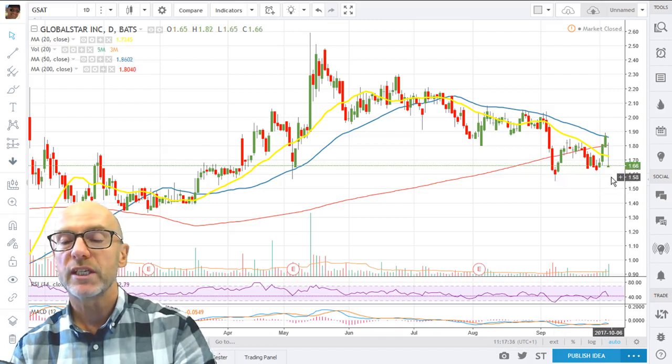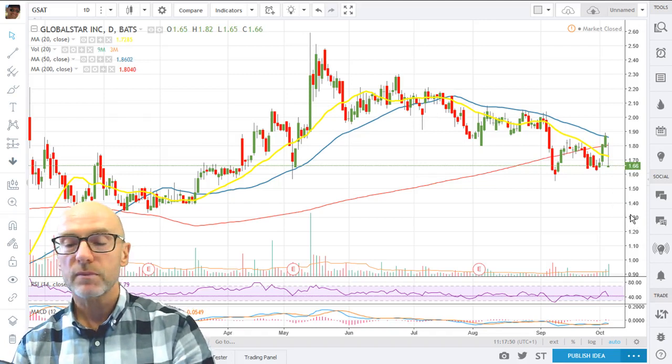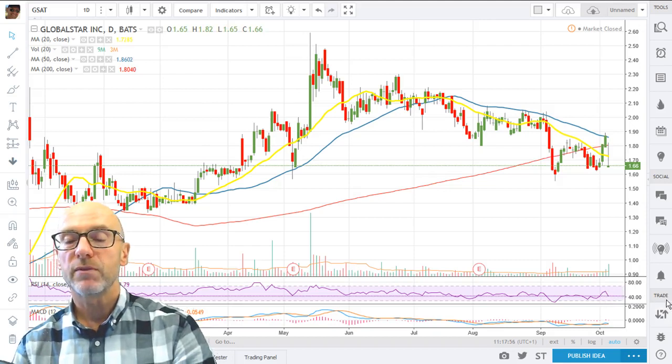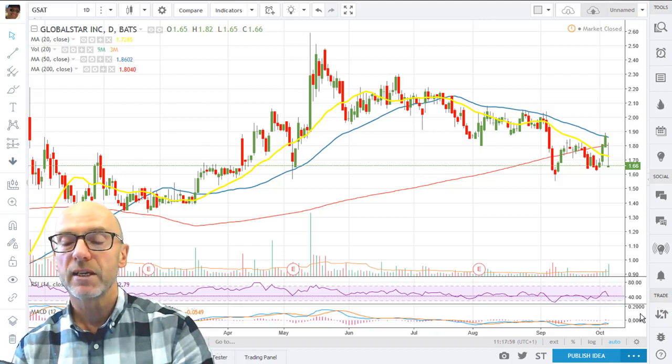Below 160, this share looks very vulnerable, especially with this downtrend in the 20-day. It would then look like a fall to the next support, which is at the 140 level. The RSI, although it did try and break towards the upside, has fallen again. It's at 42.79, and the MACD remained below 0, and the short term is tracking down again, although it is marginally above the longer term.